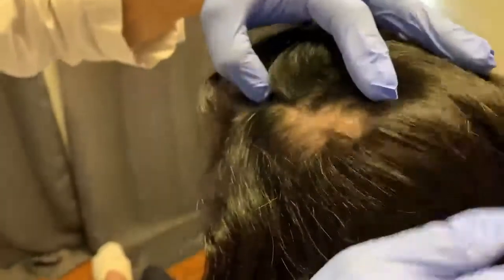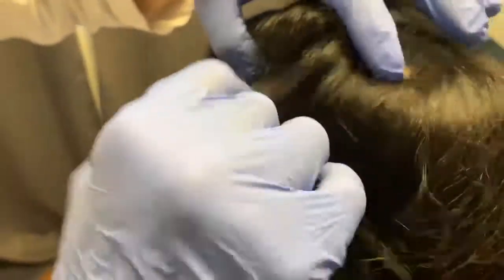So what we're going to be doing is the hallways. We're going to be doing the crown this first treatment, and then the other hallway. And then we're going to do a little bit up front. Okay?